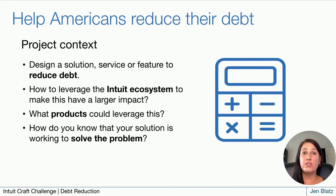So this was the challenge. This was the problem that they gave me to solve. Let me walk you through this. Help Americans reduce their debt.